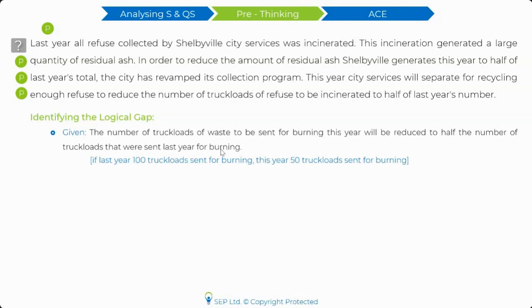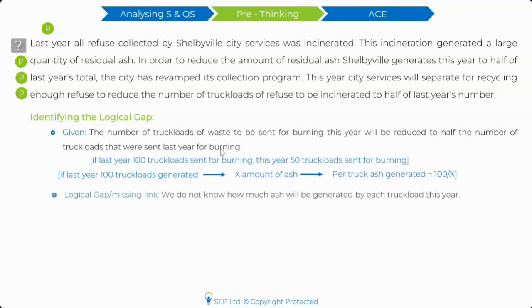It's given to us. Which in other words means if last year 100 truckloads generated, let's say X amount of ash, so per truckload last year, the amount of ash generated was 100 by X. Each truck full of waste generated 100 by X. And that is how we got the ash generated last year. So this is all given to us, all about what happened last year. But do we know how much ash will be generated by each truckful this year? We don't. That's the logical gap. We do not know how much ash will be generated by each truckload this year.